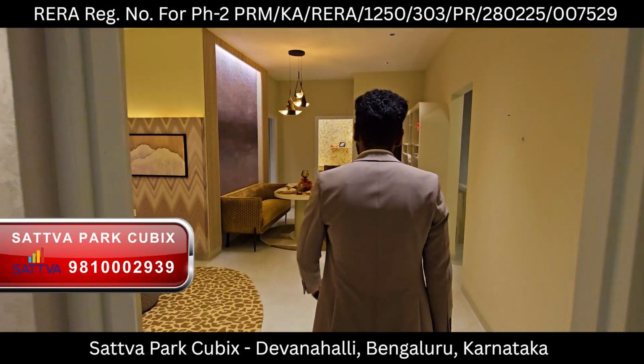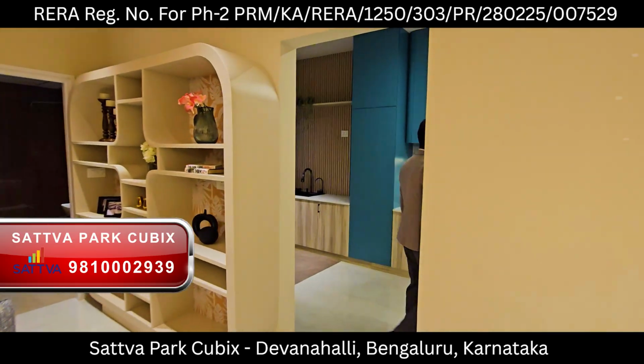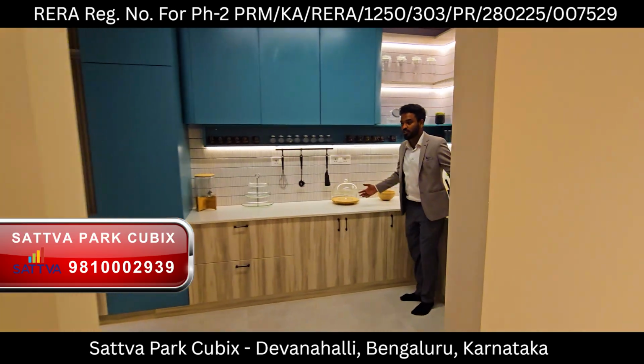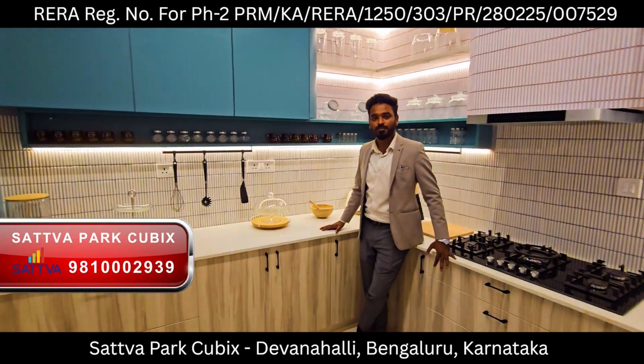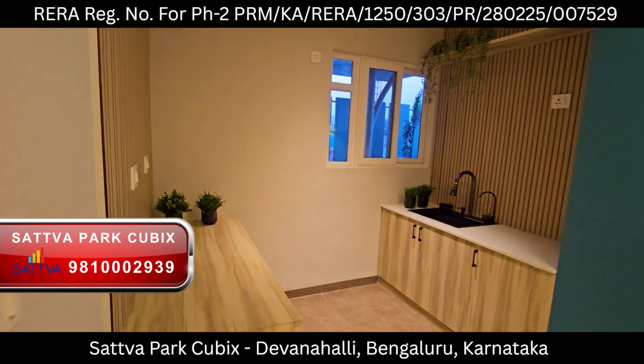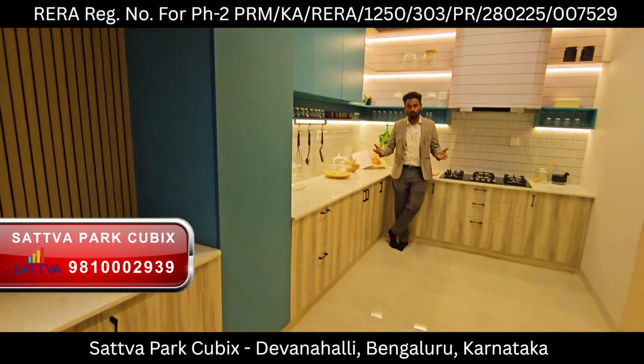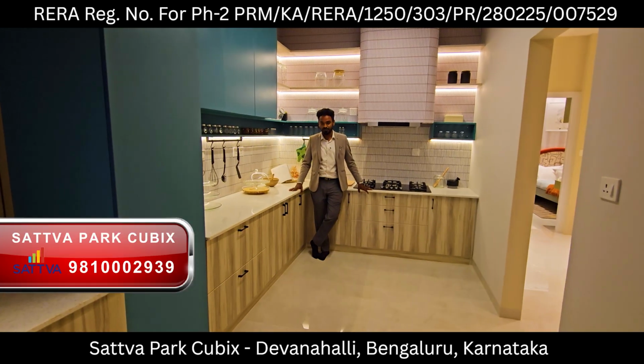Now I'll show you the best part of this apartment. It's the kitchen. You can just have an overview of this kitchen. All right. Spacious. This kitchen is more spacious than your phase 1. Yeah, because the dimension is more, 700 square feet. Right. That is for sure.